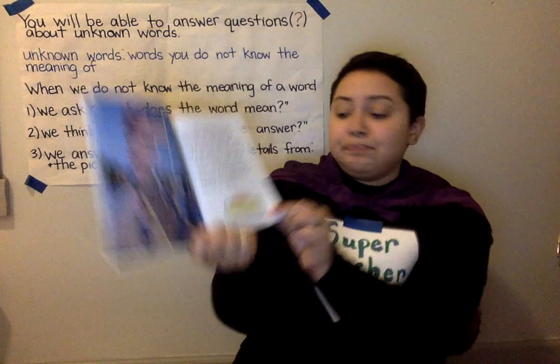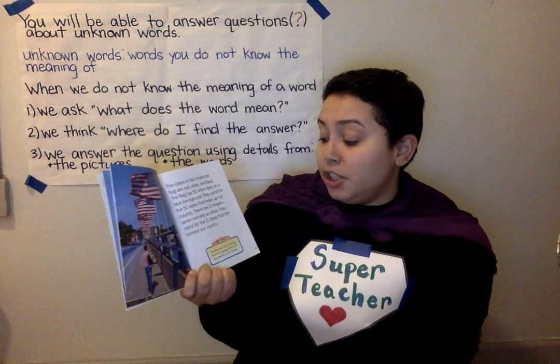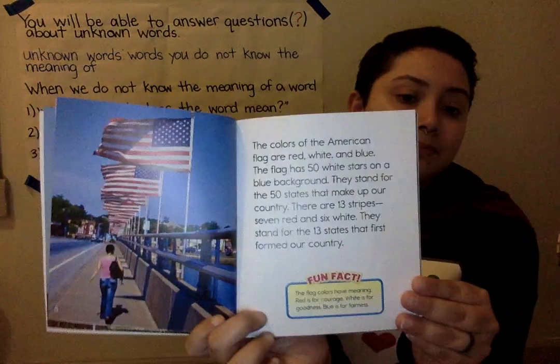Fun fact, the flag colors have a meaning. Red is for courage, white is for goodness, and blue is for fairness.